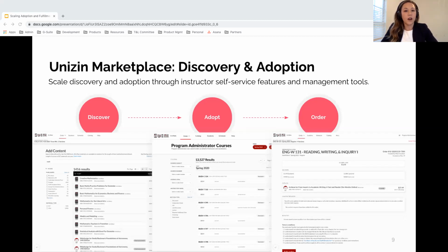At Unizin, we offer marketplace solutions that enable institutions to scale the discovery and adoption of digital content and courseware through instructor self-service features and management tools. Faculty members and instructors can browse their institution's catalog year-round while they plan for their course. And then when the time is right, they can place orders for their adopted materials. Once an order is placed, faculty members and instructors can rest assured that students will receive those materials by the first day of class.